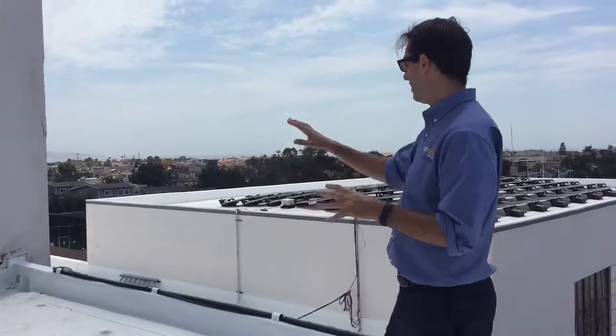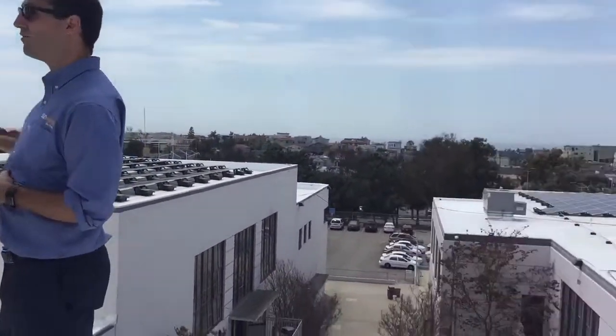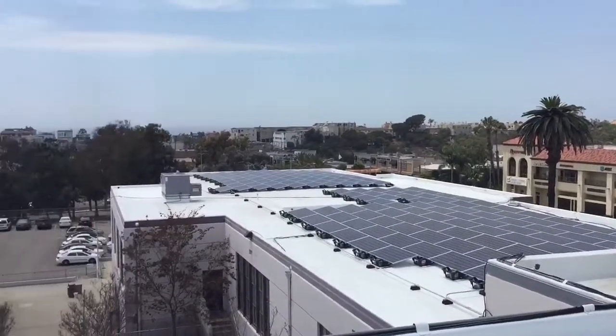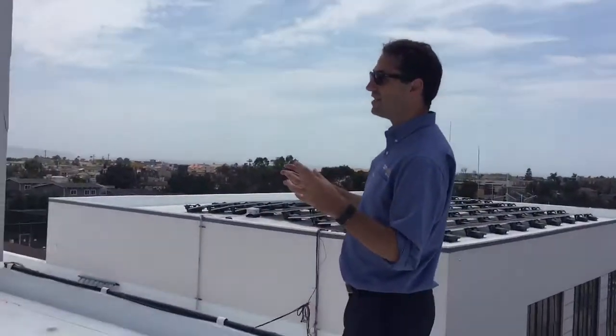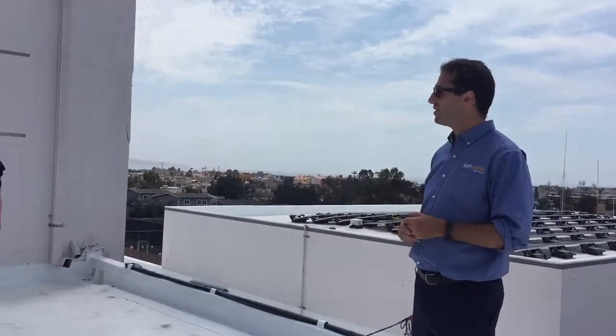I think in terms of this roof specifically, unless you're wanting to do something here, this roof is pretty well filled. I mean, you see a few spaces here, but it wouldn't make sense to bring in new inverters and do all the stringing for just a few. But we could do a nice roof garden.